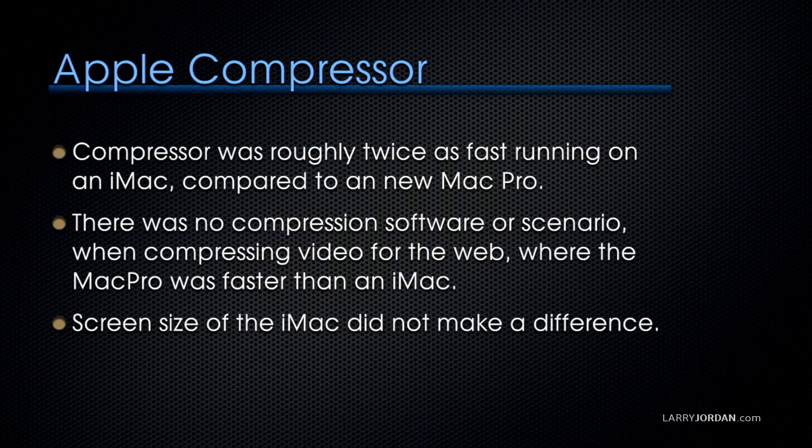When you're working with Apple Compressor, Compressor was roughly twice as fast running on an iMac compared to running on a new Mac Pro. There was no compression software or scenario when compressing video for the web where the Mac Pro was faster than the iMac. And the screen size of the iMac, 21-inch or 27-inch, did not make a difference. What did make a difference was CPU and GPU speed.